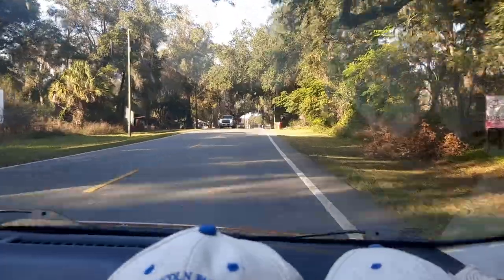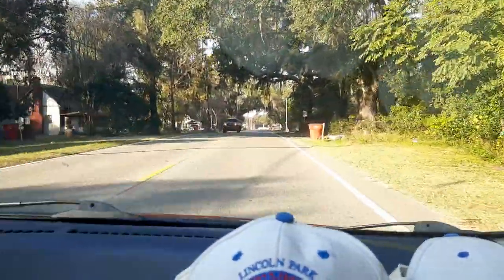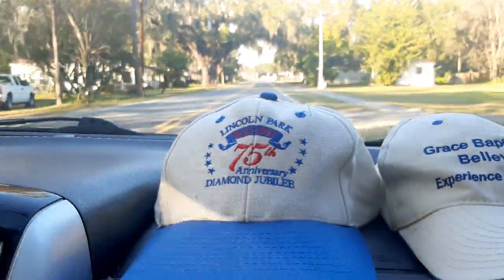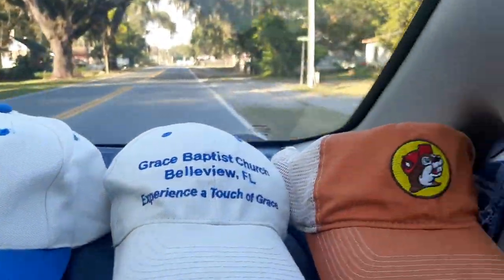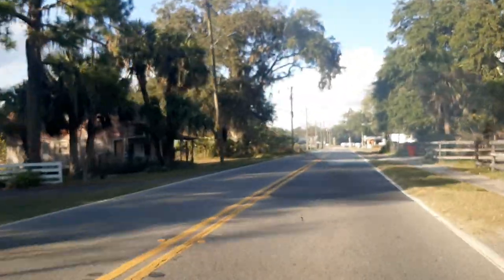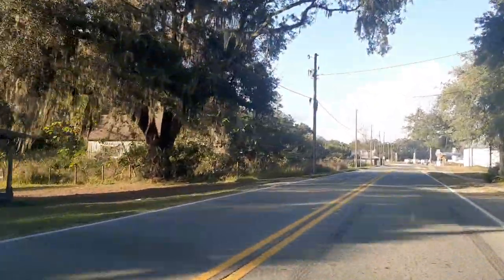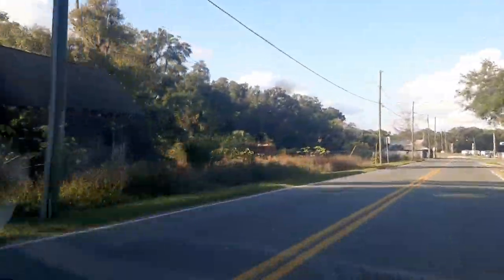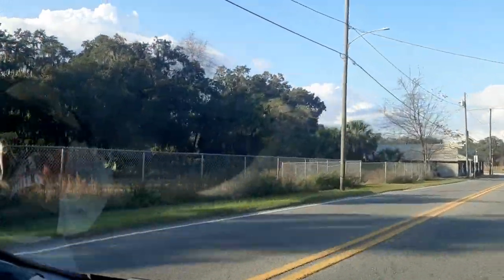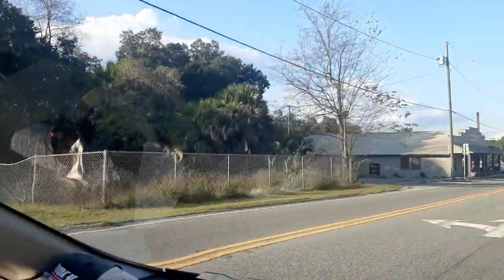I can tell them you used to work here. No. The tenth time you said it. Okay, I got the Lincoln Park hat, Grace Baptist, and Bucky. And there's the Bucky sticker. The little kid said, it's not a sticker. Do not.